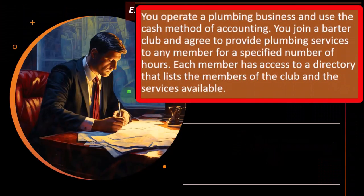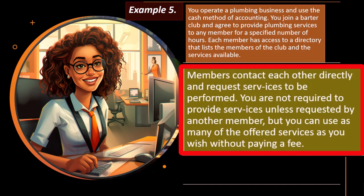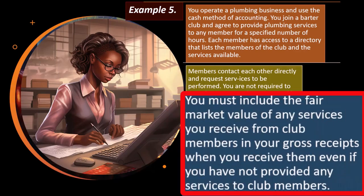Example 5. You operate a plumbing business and use the cash method of accounting. You join a barter club again. These barter clubs, man, they suck you in. You join a barter club and agree to provide plumbing services to any member for a specific number of hours. Each member has access to a directory that lists the members of the club and the services available. Members contact each other directly and request services to be performed. You are not required to provide services unless requested by another member, but you can use as many of the offered services as you wish without paying a fee.